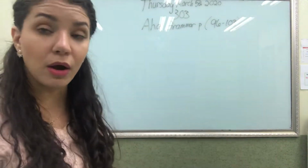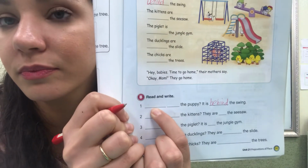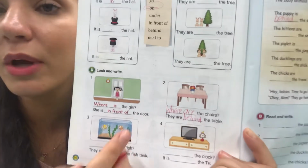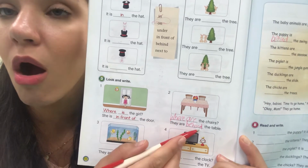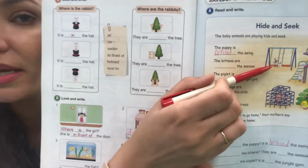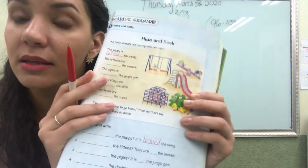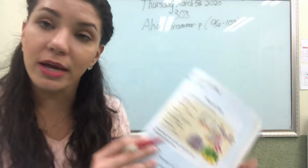The puppy. It is behind the swing. We already know. How do you think we begin these questions? That's right. We do it the same way that we did these questions over here. We always start with where is or where are. It depends on how many of something there is. So the puppy, is there one or many? Just one. So we will write, where is the puppy? Here. Where is the puppy?